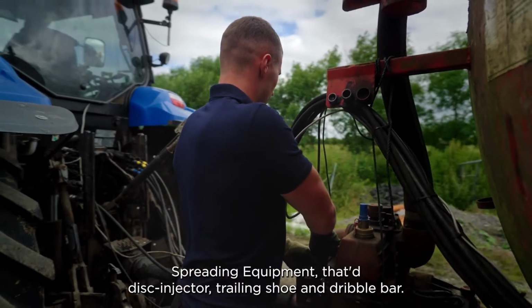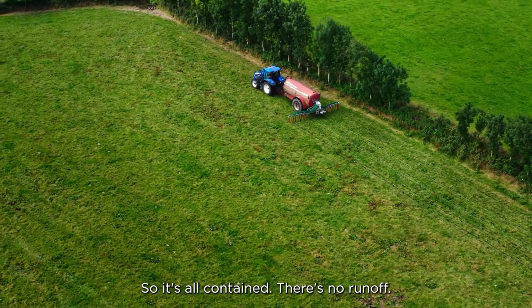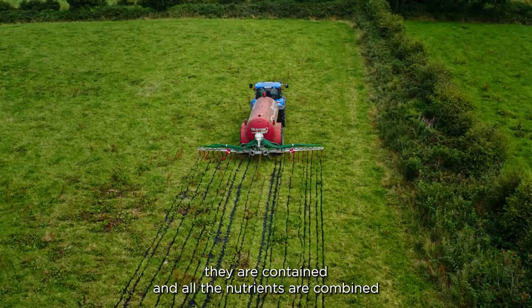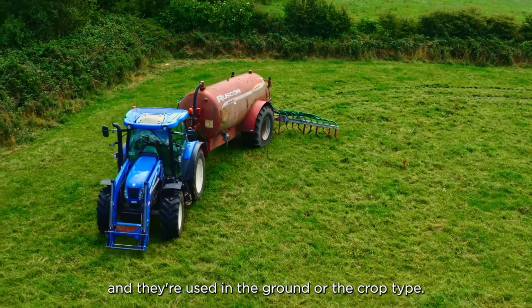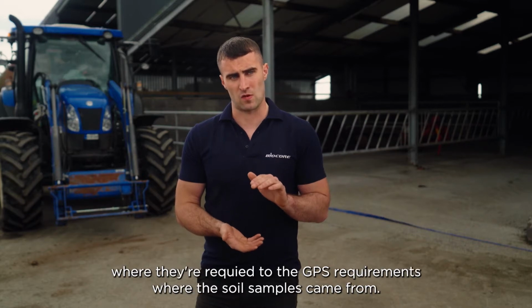It's then used in LESS equipment, which is low emission slurry spreading equipment. That would include disc injector, trailing shoe, and dribble bar. So it's all contained, there's no runoff, and emissions of ammonia and other harmful gases are contained, and all the nutrients are used in the ground or the crop. When these nutrients are applied, they're only applied exactly where they're required, to the GPS requirements of where the soil samples came from.